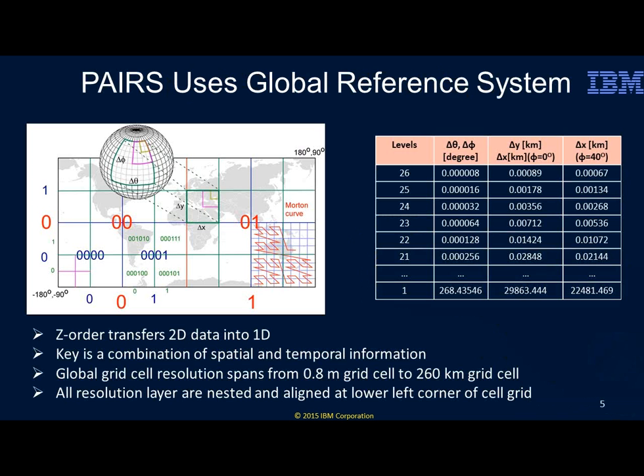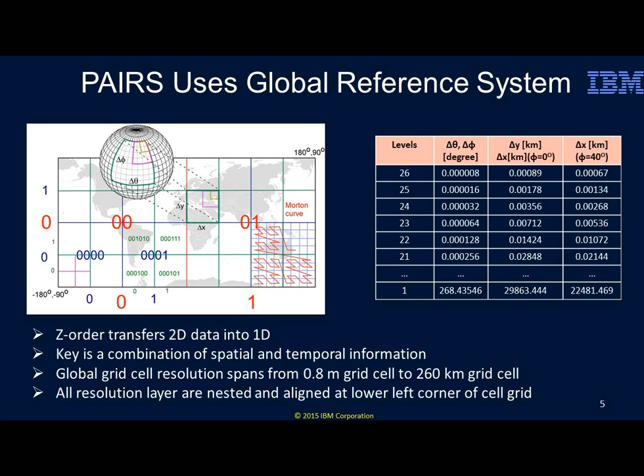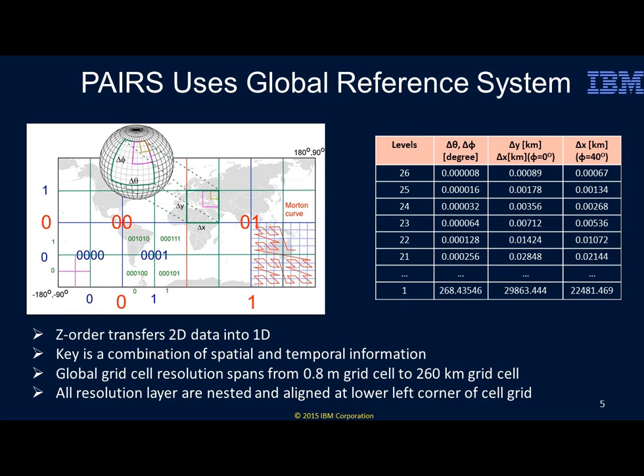The commonality of all these data sets is that they all have geospatial and temporal information associated with them. We call them spatial temporal data. So we designed a master global grid, which has 26 levels of resolution, as I show here. And the resolution ranges from 0.8 meter to the whole globe. It uses simple latitude and longitude as coordinates, so it is a simple uniform projection system.